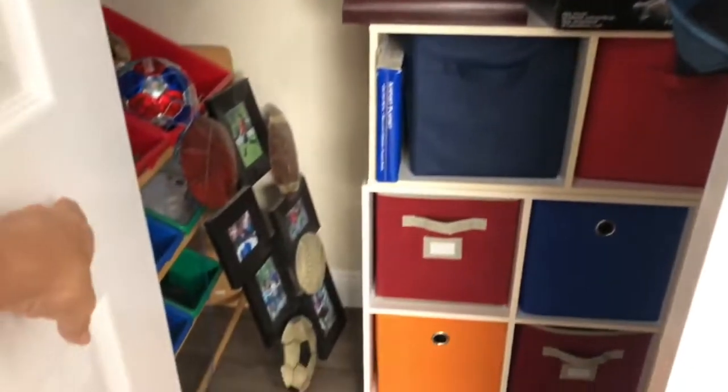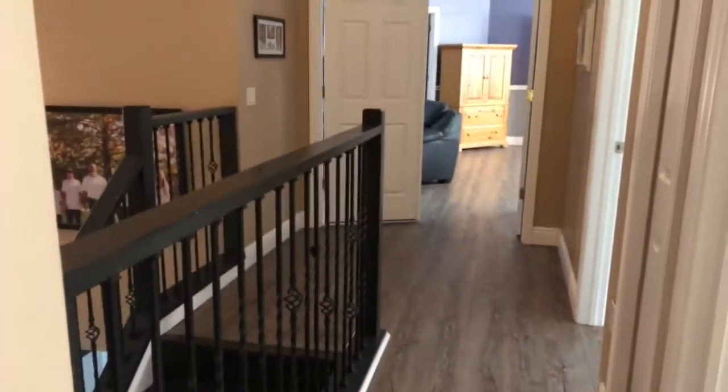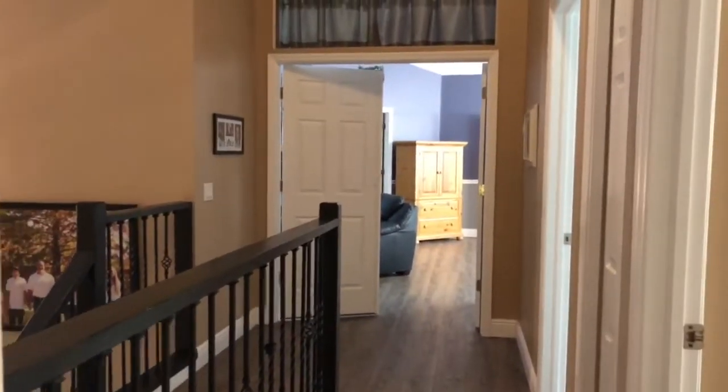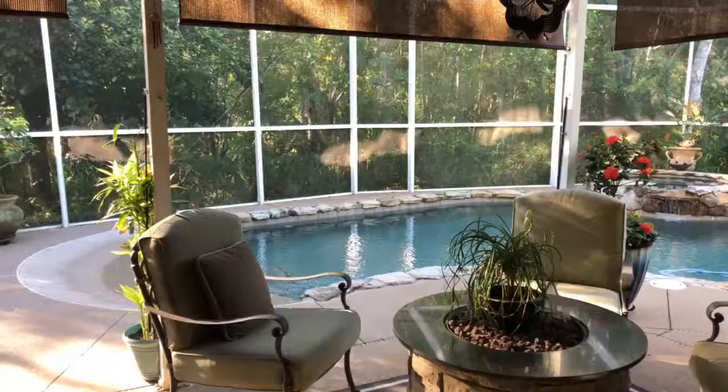And another closet that's actually pretty deep. Okay, so that's your upstairs. 4 bedrooms, 2 baths, 1 is in the master. I mean, really the only con I have is that it feels a smidgen dark, but I think paint and lighting could do a lot up here. Okay, now we'll go check out the outside.